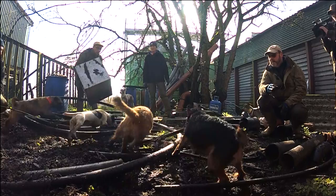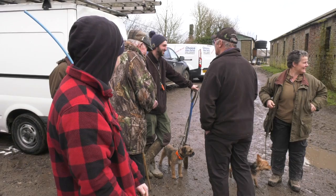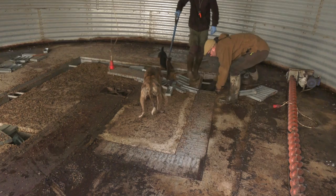Today we've been invited to this partly abandoned farmyard by Ian from the Kent and Sussex Ratters. Theirs is a group bonded by love of their dogs and a healthy respect for Rattus Norvegicus. What are we up to today? Well, today we're going to rat this grain farm here. It used to be a dairy farm. It's not a dairy farm any longer, so it's become a haven for rats. Caught it. Who's here?